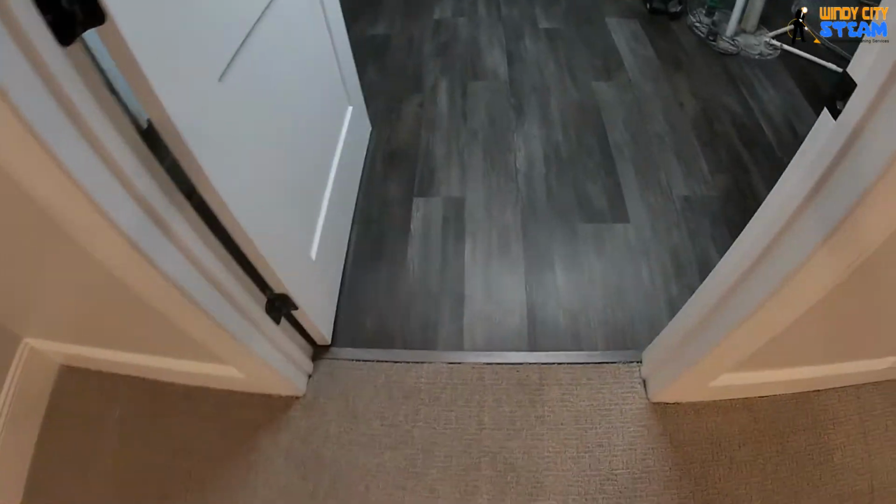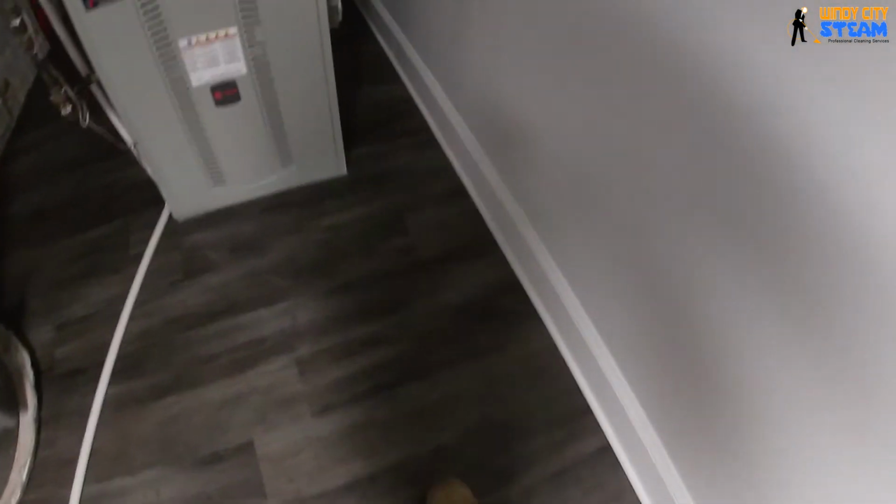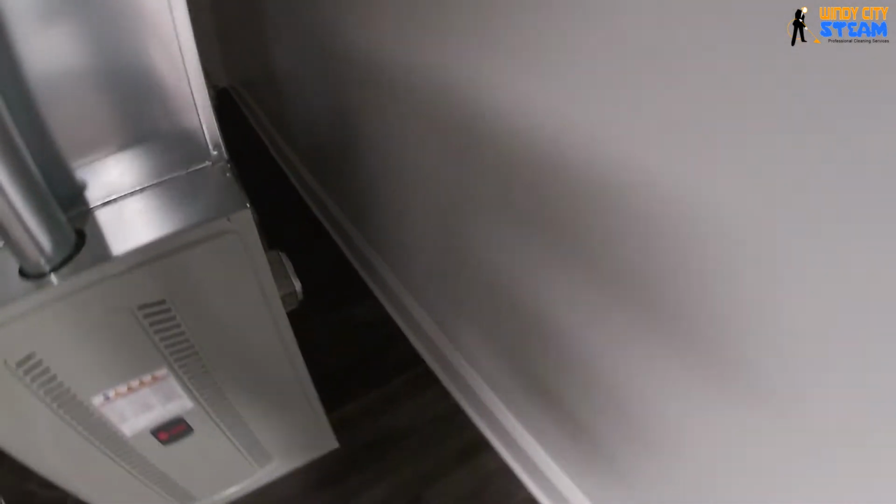Came in here, went over this floor for him. Water actually traveled down here as well, which is why it was in that other low spot. Yeah, we cleaned this floor, wiped off that wall a little bit, made it so he could at least show it.